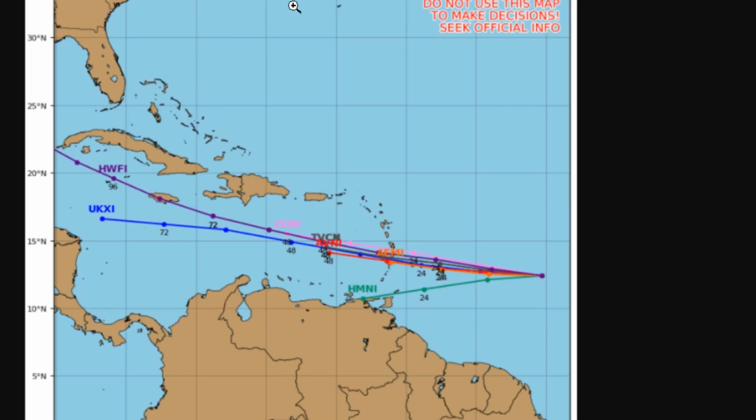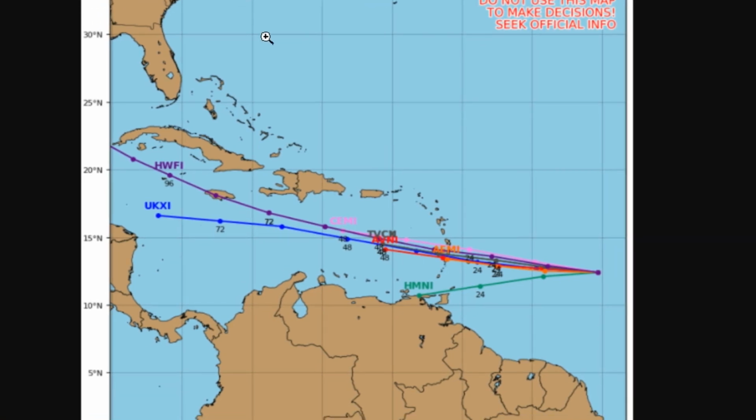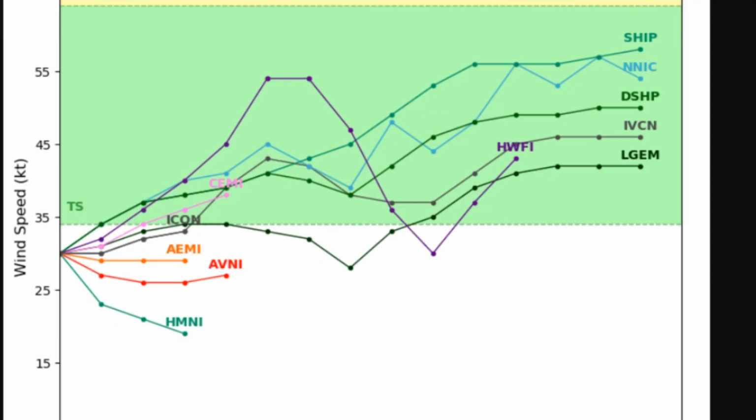So let's go ahead and look at the Invest 95L tracks, and a lot of these want to continue to take it towards the Lesser Antilles. Either way, the Lesser Antilles are going to get a lot of rain within the next few days because of both Invests, and obviously 97L will be a lot more significant than 95L by the time it actually gets to the region. But 95L shouldn't be too big of an issue.